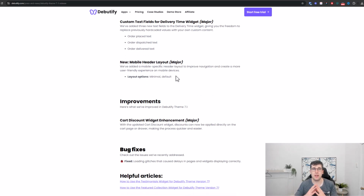We also have a new mobile header layout. We've added a mobile-specific header layout to improve navigation, because we found a number of navigation issues, and to make it more user friendly. We have minimal and default, and we're going to be adding more.